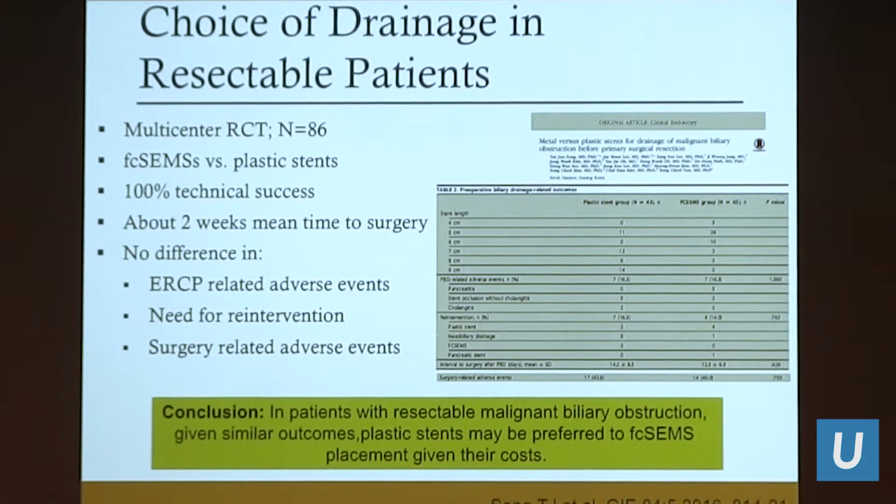So if you are fortunate enough to get these patients, which you just heard are few and far between, and may even drop further if we're going to treat even resectable patients before surgery, if you do get these, this is probably the only time you're going to use plastic stents. So what about everybody else?